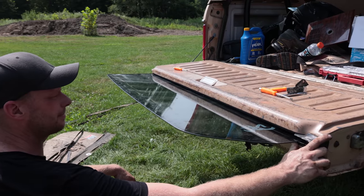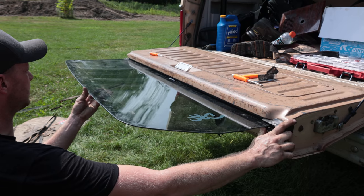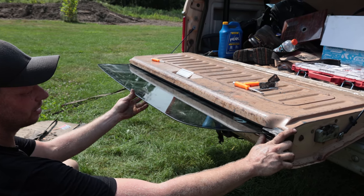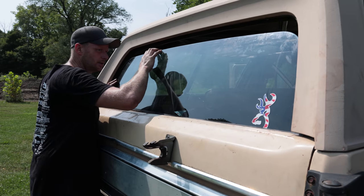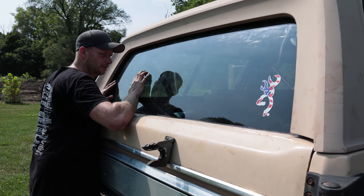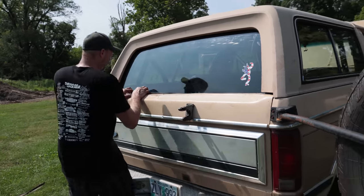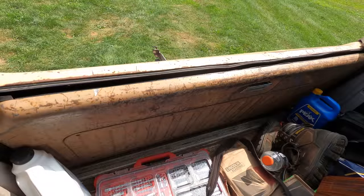We're good, all the way up. Oh, yeah, okay, down, all the way. When it comes out of the track, it flops a little bit. Hey, nice. Only a little bit of the trim came out. So. All right, window's done.